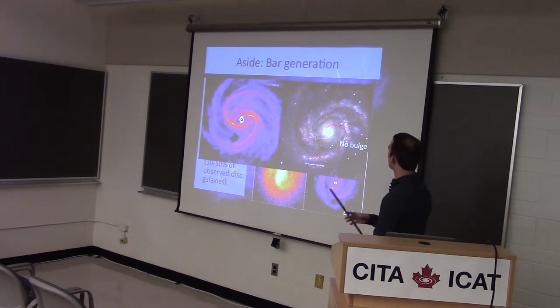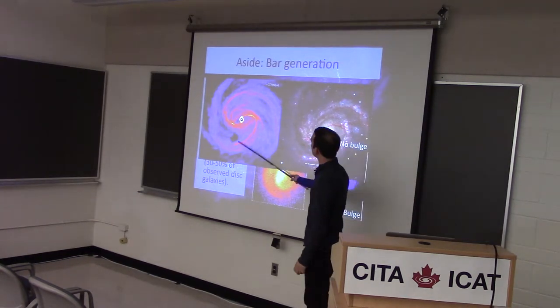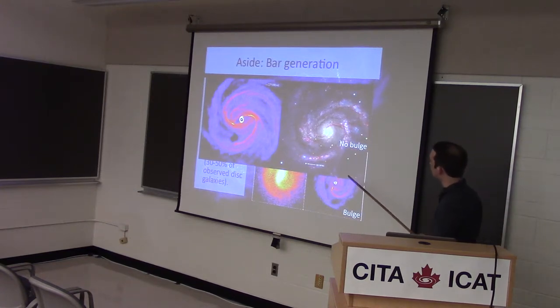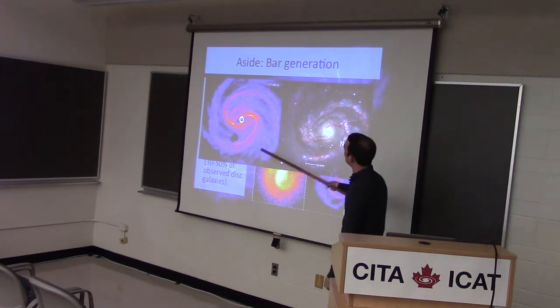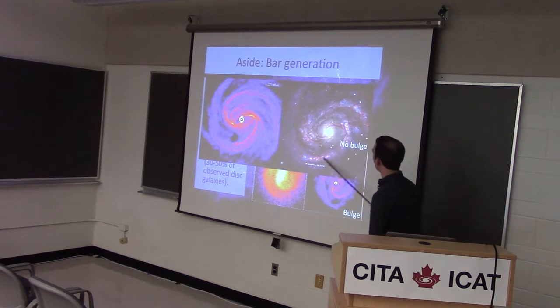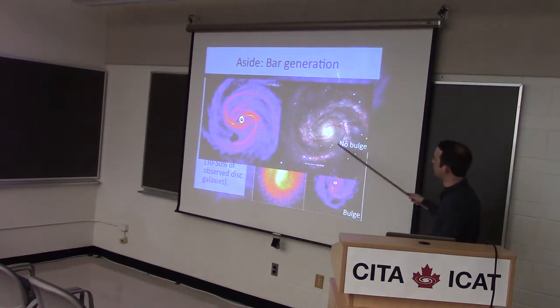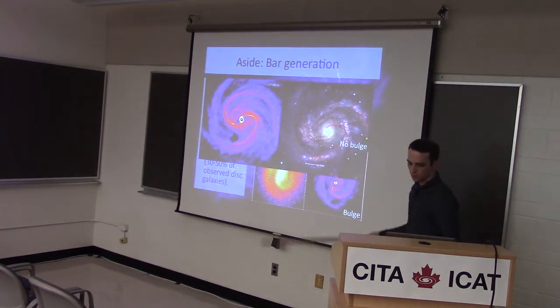Now, this is just a pretty picture to show that I'm not talking crazy. Here's a barred galaxy from my simulations and a picture of M100. Sorry, that word shouldn't be there. And you can see the arms here trace out very similarly to the arms in this picture here. And you can see the region where the gas is infalling to the center here is similar to what's going on here. There are no stars plotted in this map, so this is a lot brighter than what appears here.